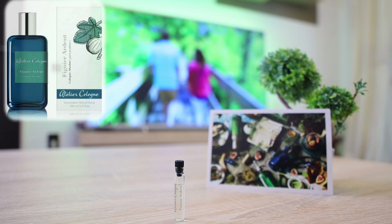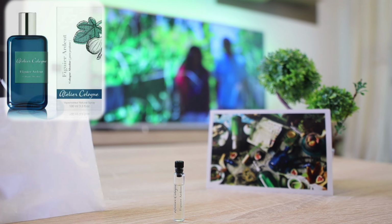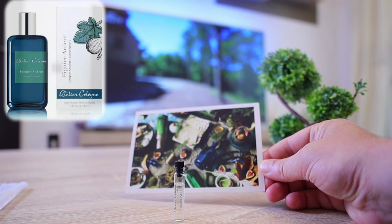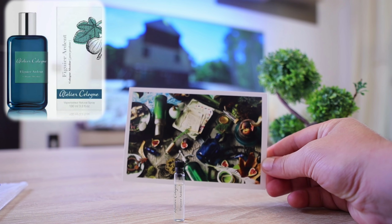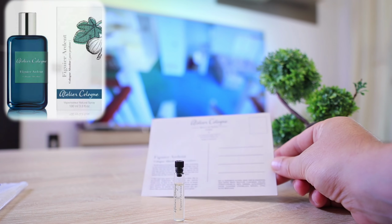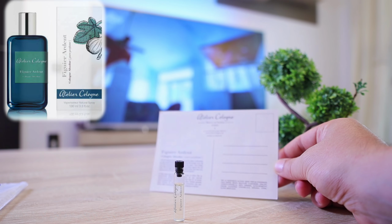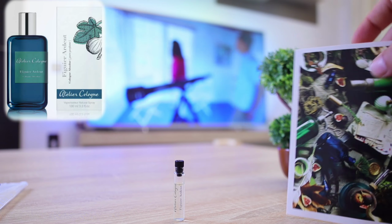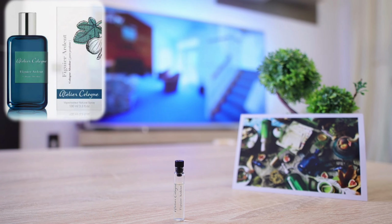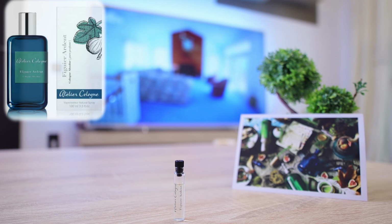It comes in this paper envelope, and you also get this beautiful postcard from the house. And on the back side, you get a lot of info about the fragrance. So, about the fragrance, because this is what is interesting for us.